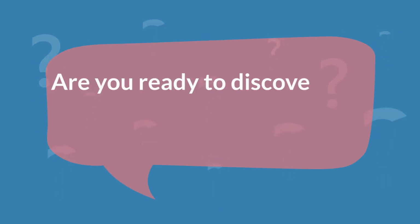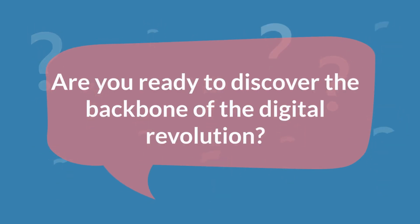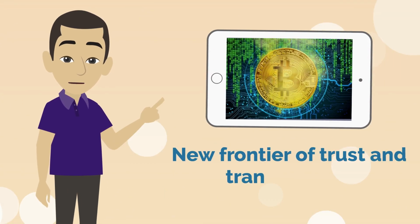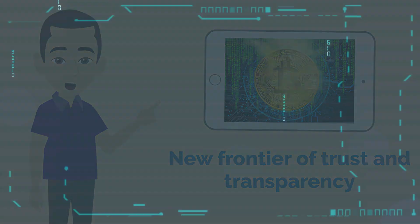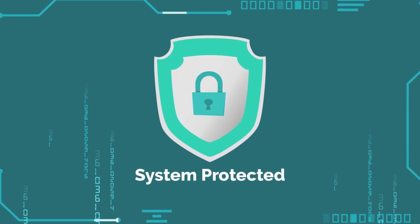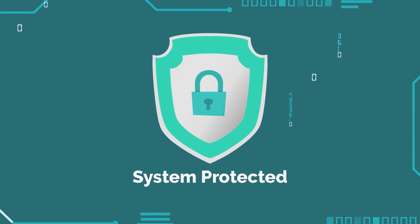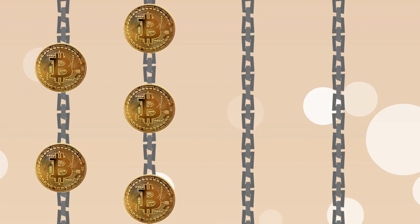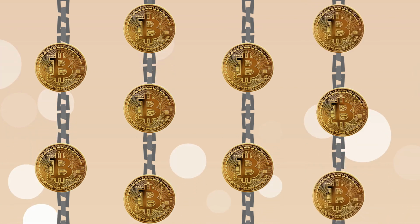Are you ready to discover the backbone of the digital revolution? We will introduce you to blockchain technology, the new frontier of trust and transparency. Imagine a world where financial transactions are secure, personal data is protected, and power is back in the hands of the people. This is the world of blockchain, a decentralized digital ledger changing the game one block at a time.